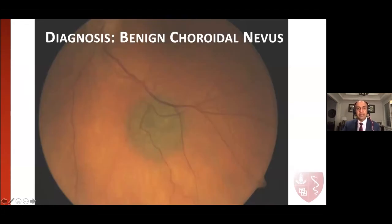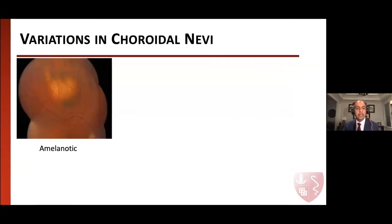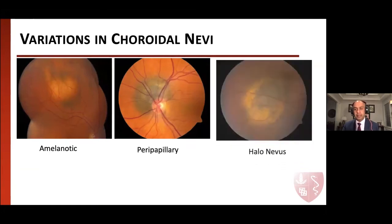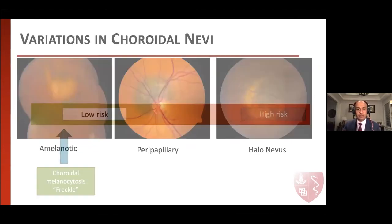The diagnosis of a benign choroidal nevus falls into a couple of different categories. Generally, they're flat to maybe minimally elevated, about 2 millimeters. We tend not to see any subretinal fluid. Often the signs of chronicity will be the presence of drusen on the surface, and we don't see orange pigment, which is lipofuscin. And this would all give us confidence that the lesion we're looking at is benign. But there are obviously variations: amelanotic lesions, ones that are very close to the optic nerve, peripapillary, and halo nevi that have a depigmented circular border around the outside and a more pigmented central core.